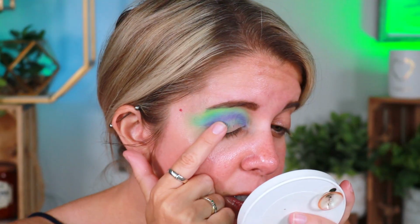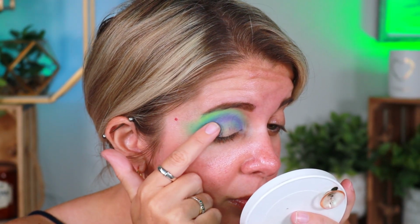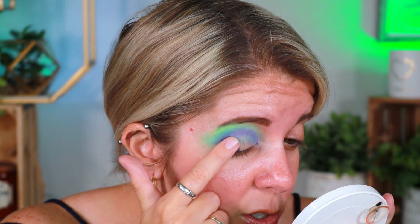So I'm going to go into the shade right here called Hearts of the Ocean. This is such a stunning, beautiful duochrome. And we're going to place this literally right here, right on this outer corner, because it's going to shift between a blue and purple, and I just really want to show off its moment because it's so pretty.